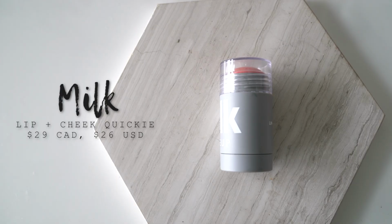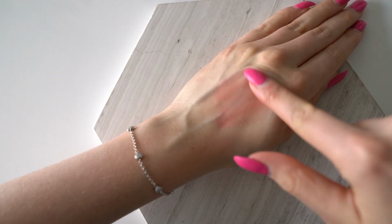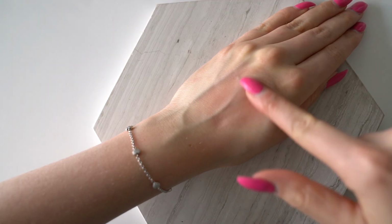Another stick blush that I really love is the Milk Makeup Lip and Cheek Stick, and this basically looks like a giant deodorant. Now, similar to the nudies and the multi-sticks, you could also use this almost all over your face. You could put this product on your cheeks as well as on your lips. I wouldn't necessarily put this on your eyes because it's not like a completely matte formula. It does have a bit of a sheen to it, so it may crease on the eyes.